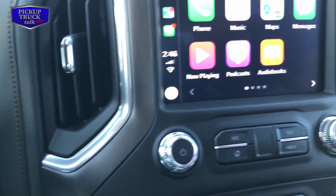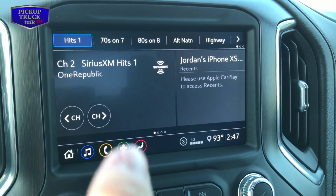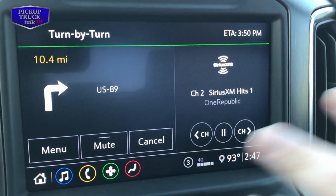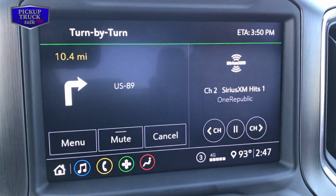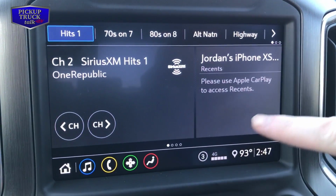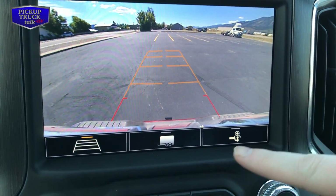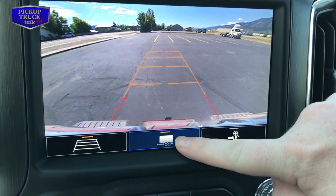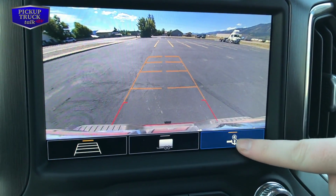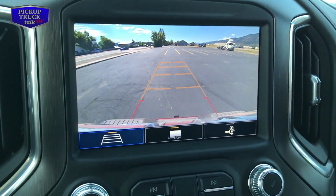Another thing over here is a different navigation setup. We don't have navigation on this, it's just turn by turn. It's really weird. You go to nav, but it doesn't give you a map. It just gives you directions, like the OnStar direction thing. If you go to camera, you only get the backup camera and then the trailer lineup. It just changes the dots, you can see. This one sort of gives the zoom at the trailer hitch. But you don't get the surround view, you don't get the blind spots.